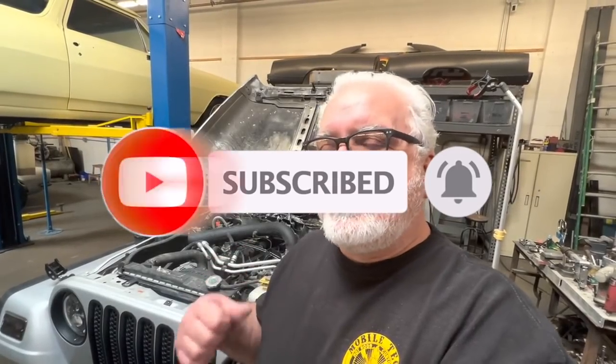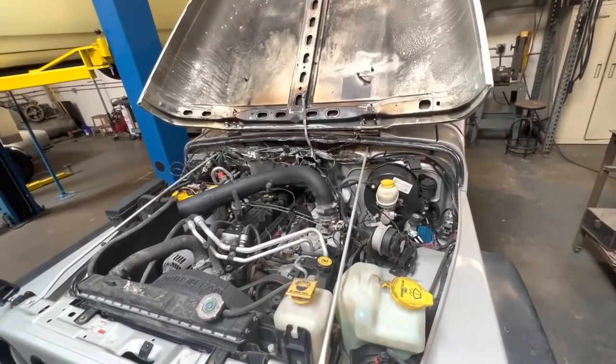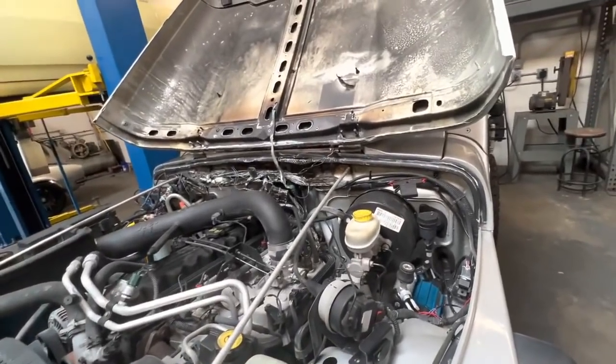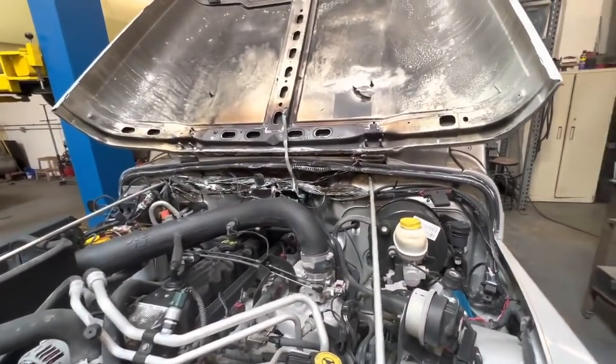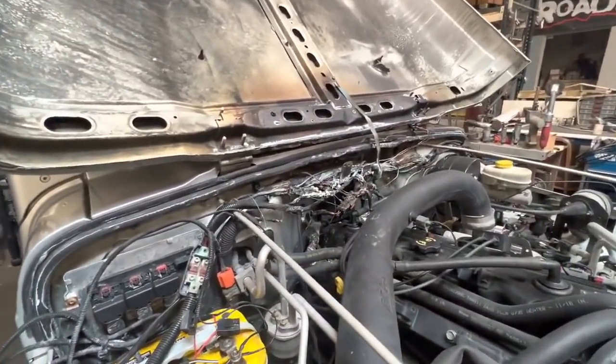So what we have here is a 2006, I think it's a Wrangler. It's a Jeep, so it doesn't really matter. And the problem is, it's kind of hard to say. Sometimes you just got to do the CSI and try to figure out where this began. Generally, when I see stuff like this, and I've seen it a few times, what I start with is aftermarket. Jeep's been around for a long time. I've never seen a Jeep spontaneously combust for no reason whatsoever. So yeah, look at the aftermarket.